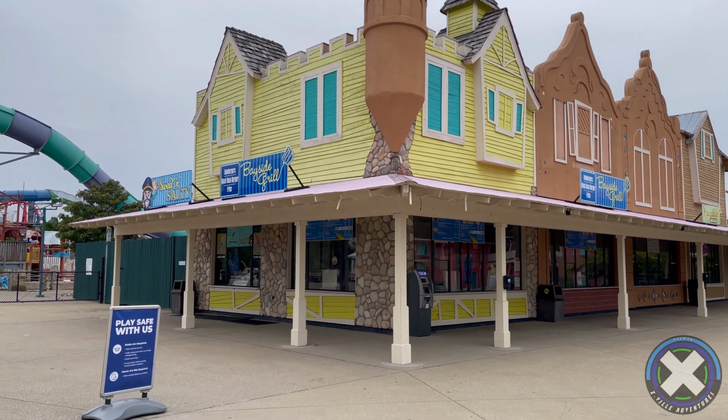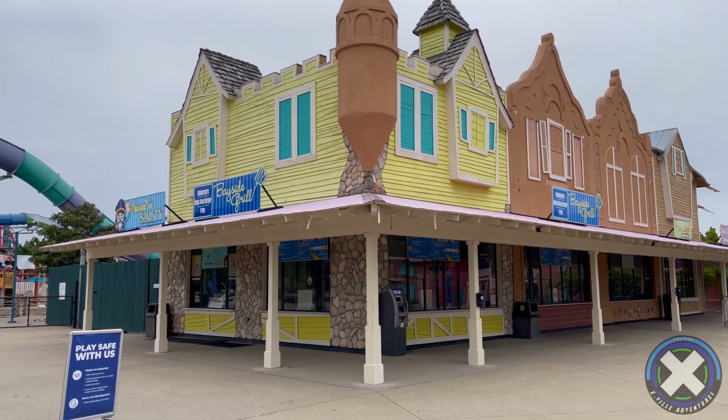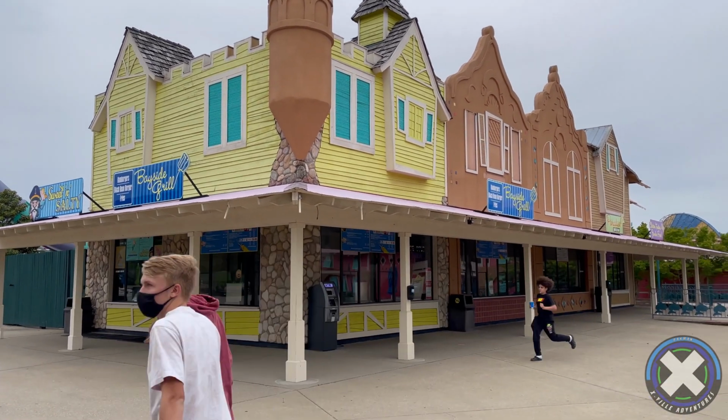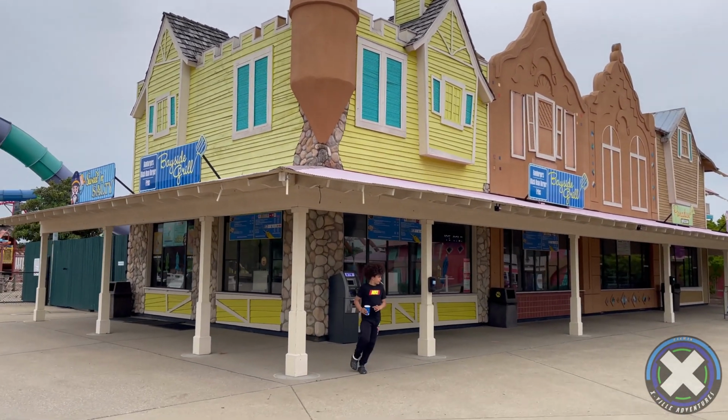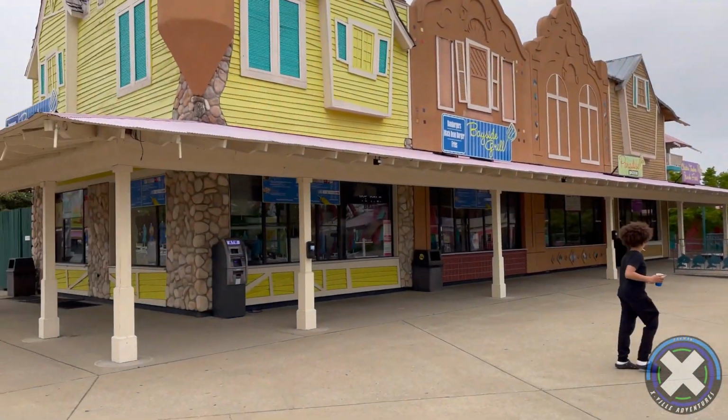And these are the food stands over here by Hurricane Bay. They have a Sweet and Salty, a Bayside Grill, a Paradise Pizza, and chicken tenders and jumbo fries. Unfortunately, right now, since the water park is closed, so are these.